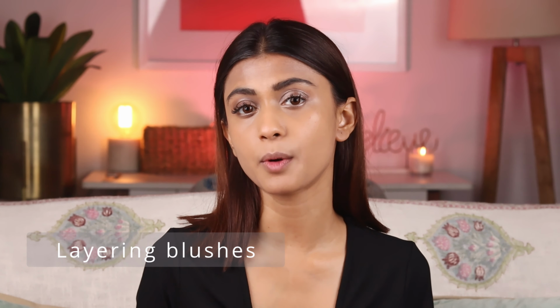Layering blushes requires two textures. To start with a cream formula, I'm going to use the Mamaearth cream based lip and cheek tint. I'm just going to use this. This is in the shade Beet Red. I'm going to take it and apply it on my cheeks.